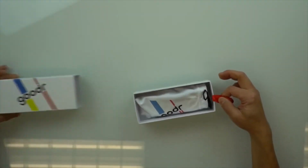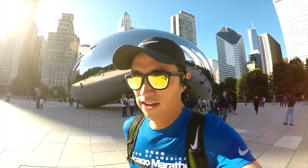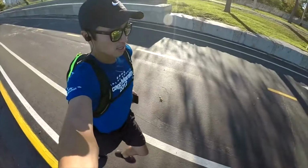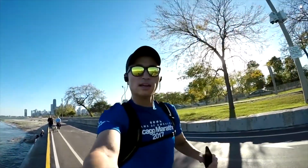This is a pair that I really like. These are Gooder brand sunglasses. These are sunglasses that are specifically designed for running. I like these because they are lightweight. In all my testing of them, they haven't really bounced around, they haven't fogged up, and they haven't gotten too slippery. Very comfortable for running, very good on those super sunny, bright days. And the price is right.